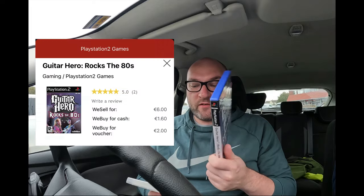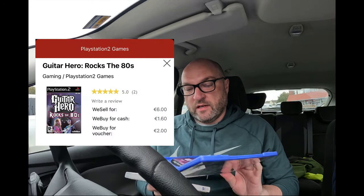Alright, so we actually found some games in there. Not the big haul that we've been waiting for, but 2 games, one for the PS3, one for the PS2. Guitar Hero Rocks the 80s. We don't have a Guitar Hero, but look, it's probably worth about 2 quid. It's in absolutely perfect condition. I don't think it's ever even been taken out of the box, to be honest with you. This has definitely never even been played, so these were a euro each, so why not?